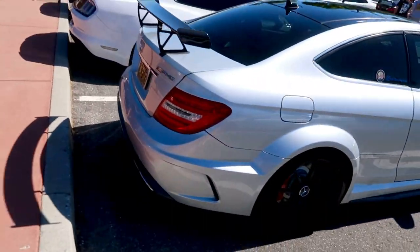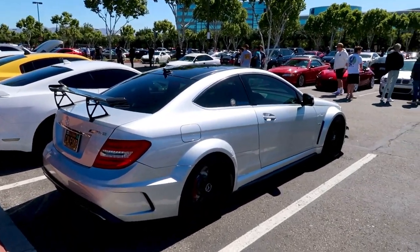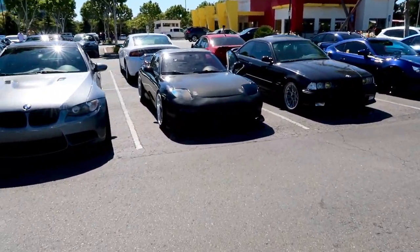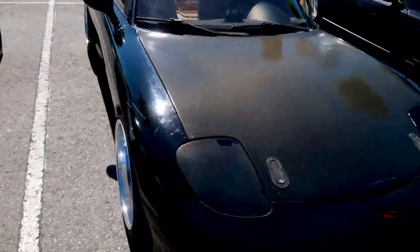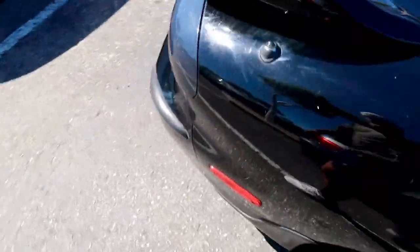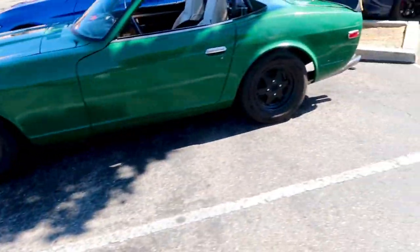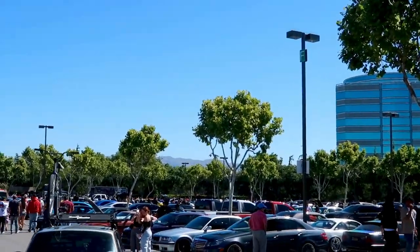God damn. This thing is beautiful, guys. I love it. It's an RX-7 right here as well. Man, this one's freaking insane. But this M3 right here though, beautiful. Love your car, bro. Appreciate it, bro. Looks nice. Just look at this. Oh man. Beautiful. Love your car, bro. Thanks.